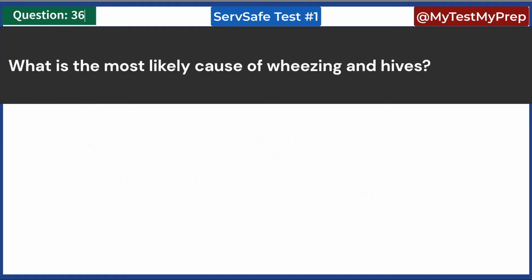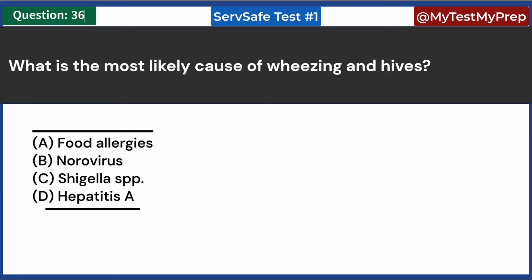What is the most likely cause of wheezing and hives? A. Food allergies. B. Norovirus. C. Shigella spp. D. Hepatitis A. Answer A. Food allergies.